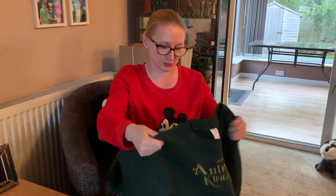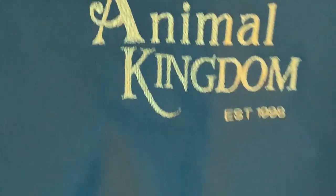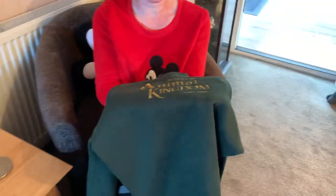So another massive shout out to Amanda at Disney World. She has done it again with this time an Animal Kingdom design. It's really nice. The detail is amazing. I love it. Excellent. It's absolutely incredible. And I'm very pleased to say I actually did visit Animal Kingdom in its opening year. And conversely, that's your son's date of birth, isn't it? Yes. So there's something for you to remember him by.